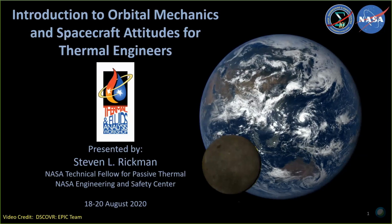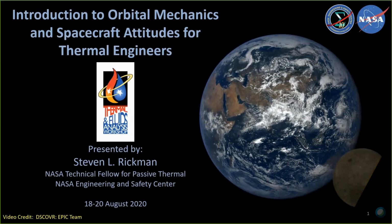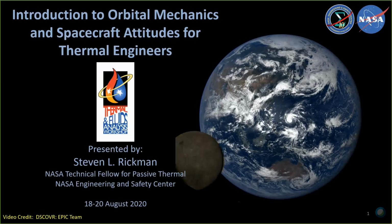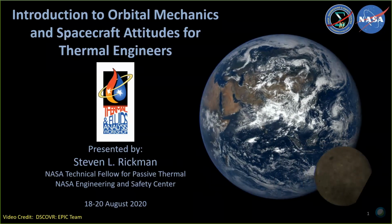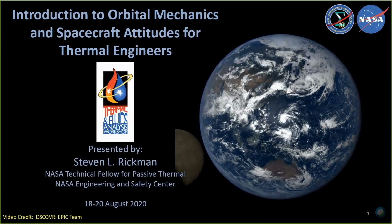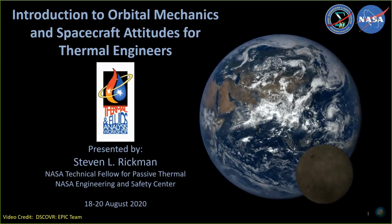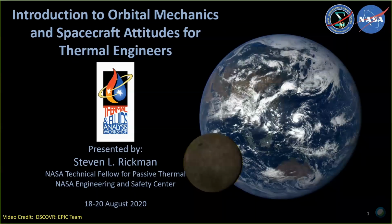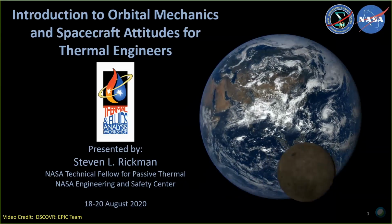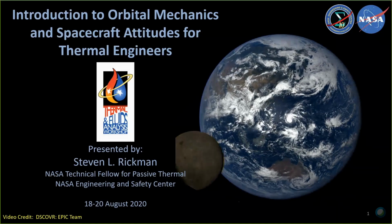But when it's in proximity to a planet or a moon, it's picking up reflected energy, it's picking up outgoing long-wave radiation energy from the planet, and knowing where the spacecraft is with respect to that central body, whether it's the sun or whether it's the Earth or the moon, is really, really important to determine what the thermal environment is. What about attitudes?